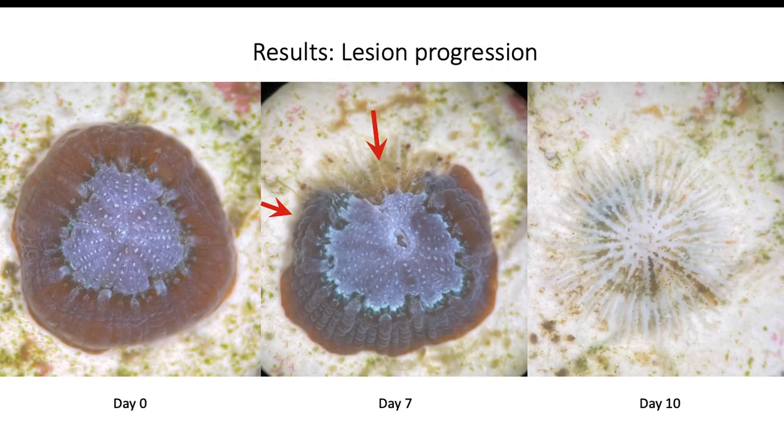Lesions look very similar in recruits as they do in adults. They typically start on one edge of the colony from a focal or maybe multifocal lesion and progress their way across the colony, or the polyp in this case, to eventually result in completely denuded skeleton. It's really sad to see this on the little baby guys.